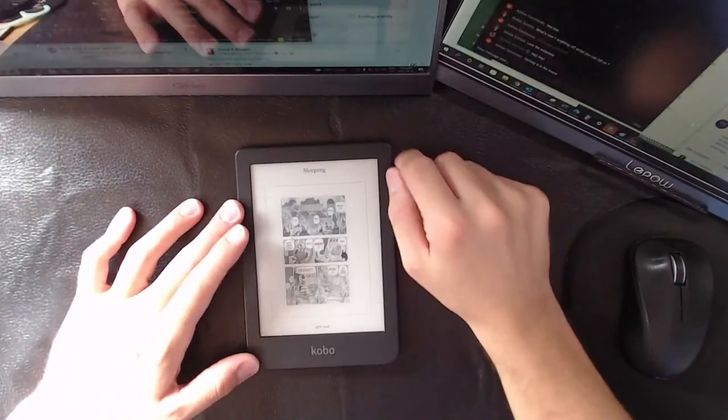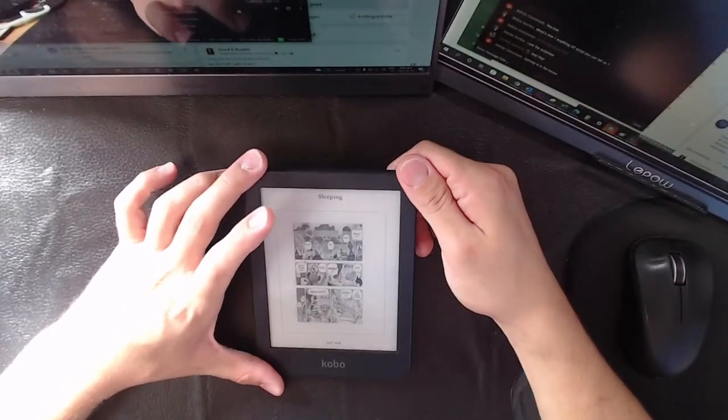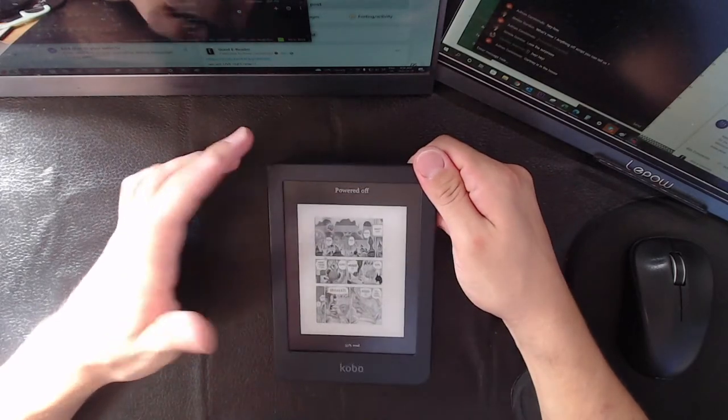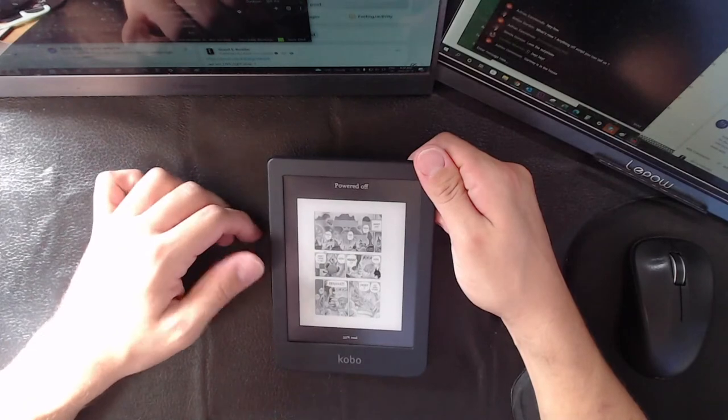Cool. All right, so we're here with the Kobo Clara 2E, and why this is such an interesting unit is because it is made with 85% recycled material for the actual body of the unit. Why is that important? Because you cannot just keep using up Earth's resources. The resources we have are finite.